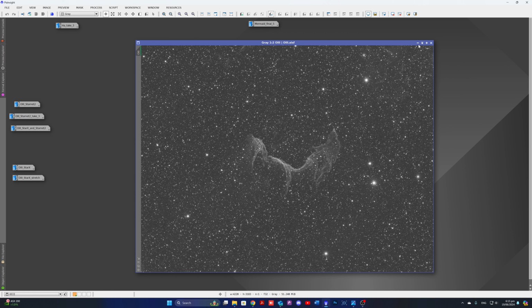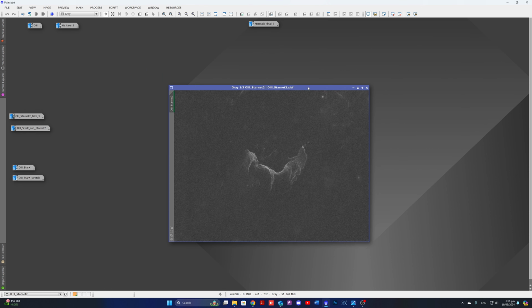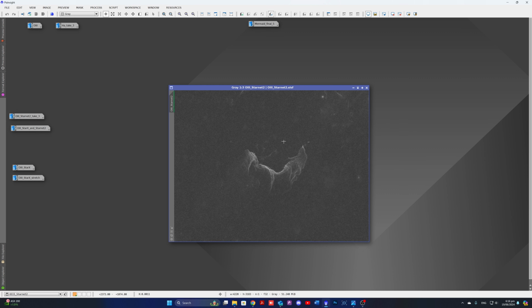So bearing this in mind, if we have a look at StarNet, you can see it's done quite a good job as far as leaving the nebulosity untouched, and all these little fine bits that could easily be removed are still here. It's just the background's a little bit messy to deal with. You can see splotches and things from where the stars were.